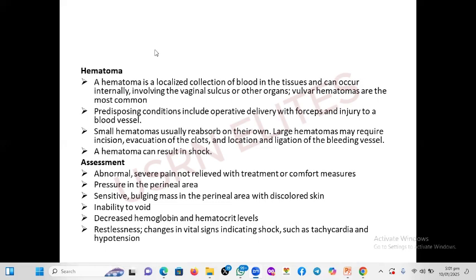For laceration, mostly it has to do with when you do a cut or you give an episiotomy. But for a hematoma, the cause is mostly forceps assisted birth. That is what probably leads to the injuries, and then you have the collection of fluid there. You could also have some small hematoma; usually it will absorb by itself, and large hematomas might require some form of incision to remove the clot that has accumulated there. And you might also need some form of ligation to help stop the bleeding if bleeding is happening.